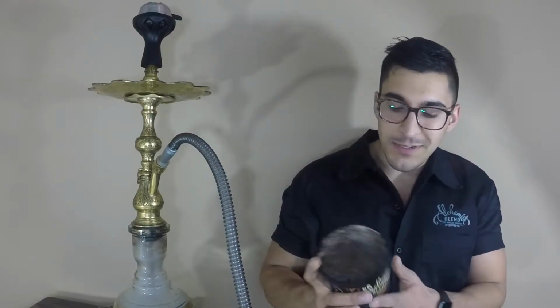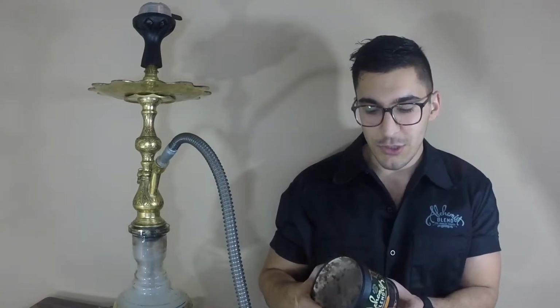So the flavor I'm talking about today is Russian Mule by Alchemist Tobacco. And you guys know by now that this is a tobacco that's aged in bourbon barrels, and that's supposed to help enhance the flavors and change your experience compared to other tobaccos on the market. So this flavor, Russian Mule, is going to be a super weird review because this smell is interesting.